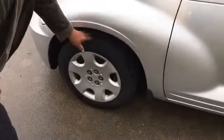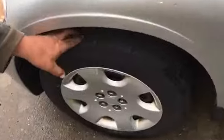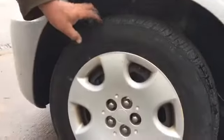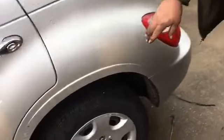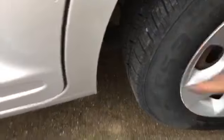Look at the tires here. They appear to be pretty well worn down. The brake rotor, that definitely needs to be replaced. You feel it's scored and all that. A little minor body damage, but there's no rot out. It's not rotted out right there.